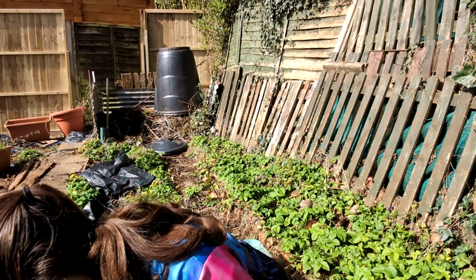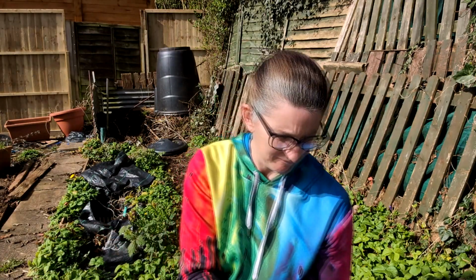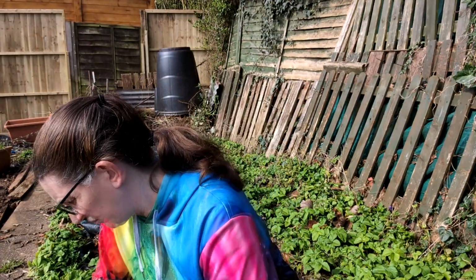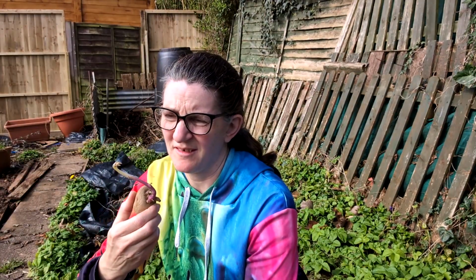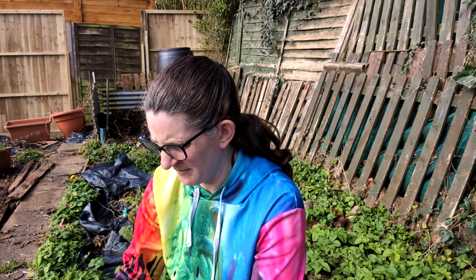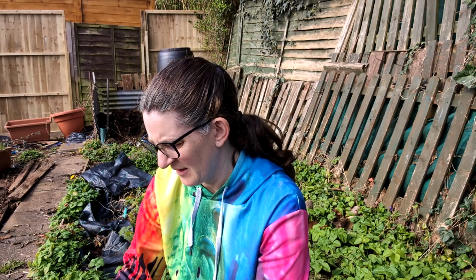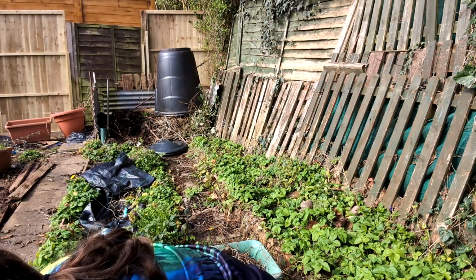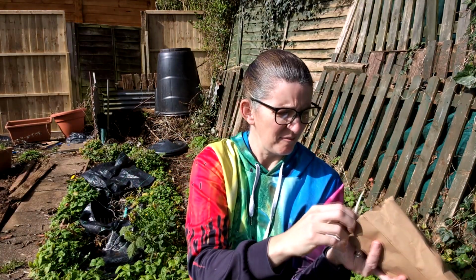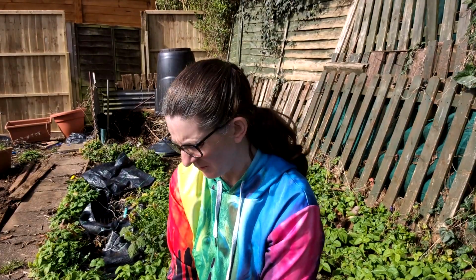But then we've got my single seed potato. Thankfully that's still okay. Just about. And then it's not supposed to have a chit that big. So let's see if I can remember what varieties I bought. These are separate varieties. I think I've got to look back through my photographs to work out what it is.